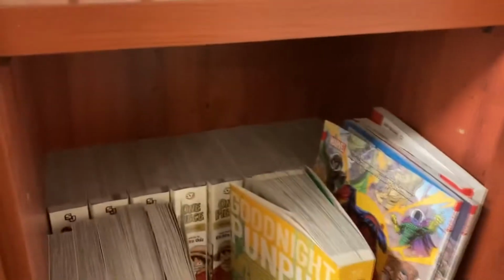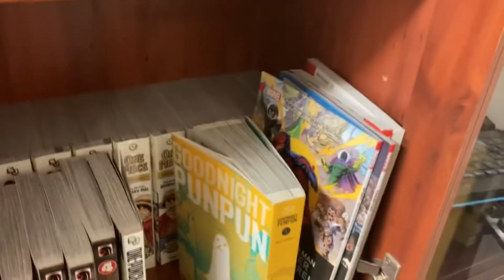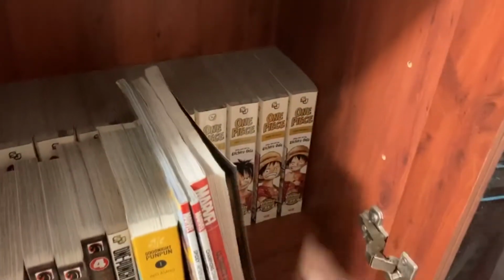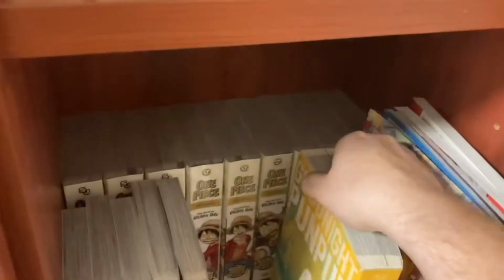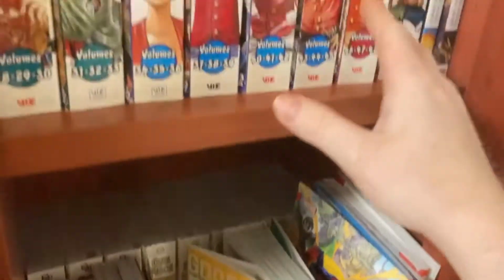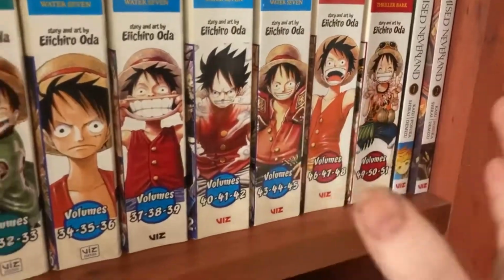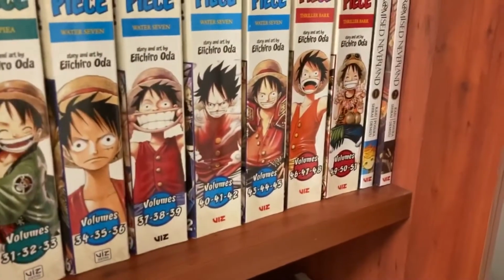So yeah, pretty much I have 4 books of One Piece that I need to collect in order to complete my One Piece collection. Now, I know that they are soon going to be continuing over with One Piece 91, 92, and 93. I know that. I think there is like 94 in regular volumes, but currently, in terms of omnibuses, there's only all the way to 93, I believe. So yeah, that's my One Piece. That's everything I have with One Piece.